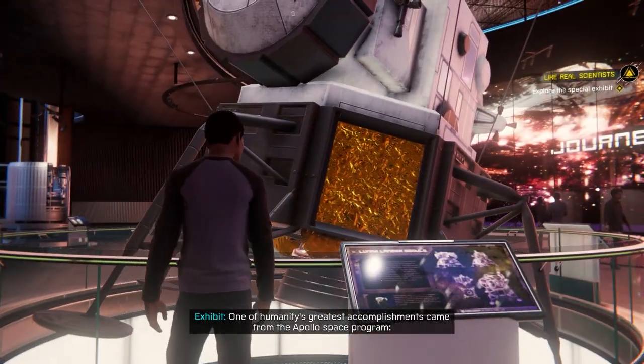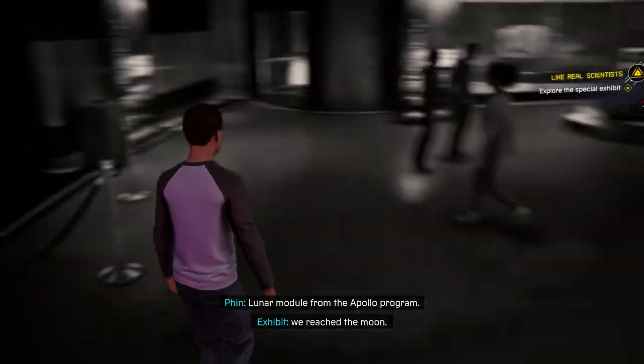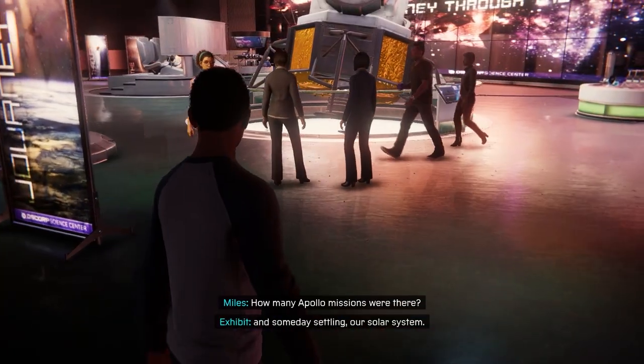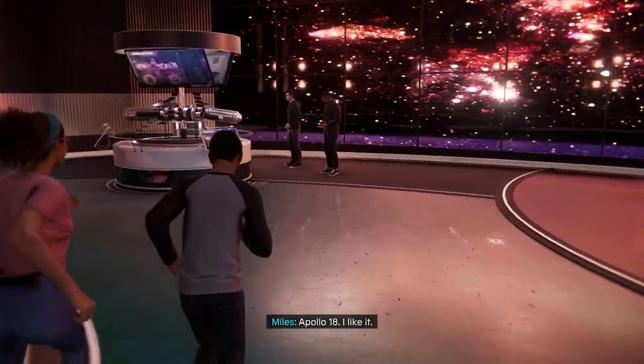One of humanity's greatest accomplishments came from the Apollo space program. Lunar module from the Apollo program. Out here we can name our time capsule after that. How many Apollo missions were there? 16... 17, I think. Apollo 18. I like it.